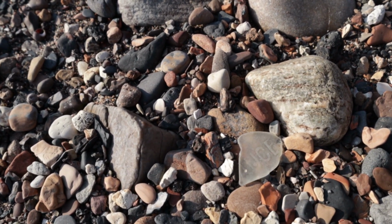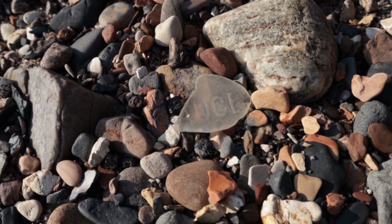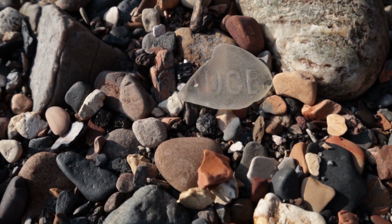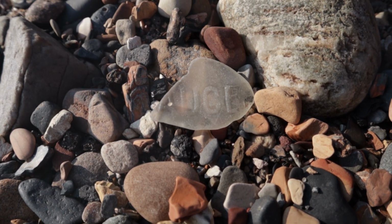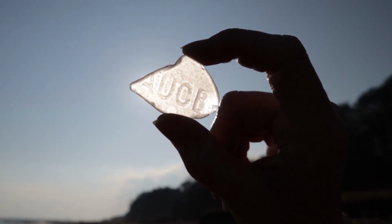Like this wee thing here. Oh, I know what it says now. A-U-C-E. Even I know what that says. That would have had an S on the end here, and that'd be a sauce bottle. Brown sauce. God, I love brown sauce. Brown sauce is awesome. Let's have that. Very cool.